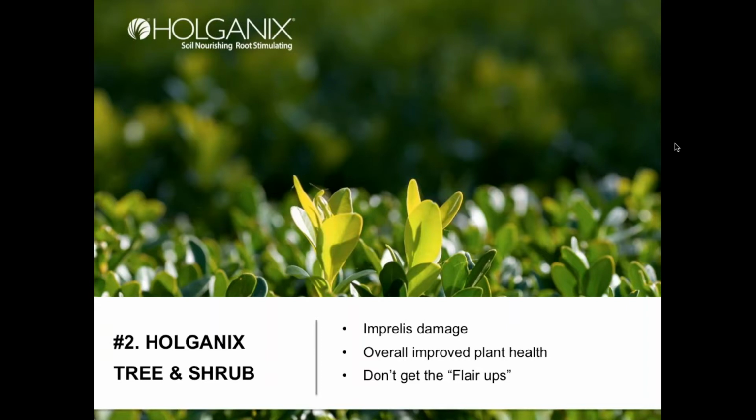What we've seen is healthier plants. One kind of interesting note is we've seen less aphid populations breaking through past the insecticide. In the past, we would still have black crepe myrtles no matter what we put on them. And now I haven't seen one in years on one of our properties. That's a great story. And, you know, we see that correlation.